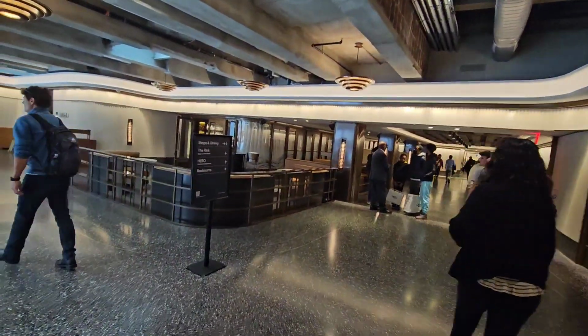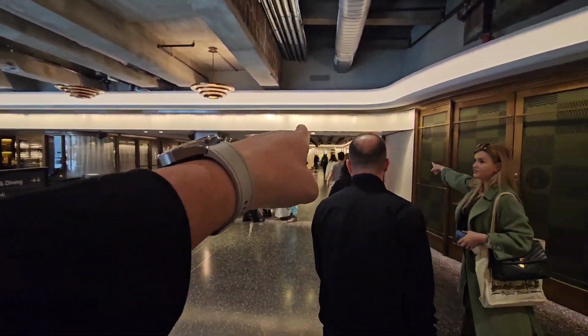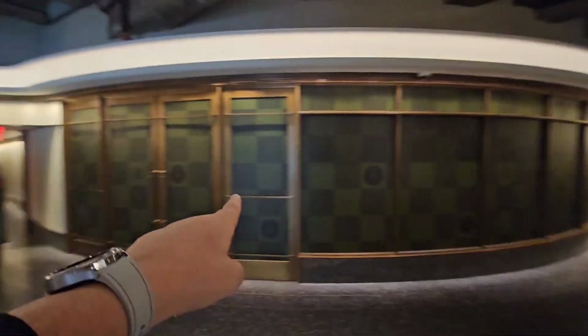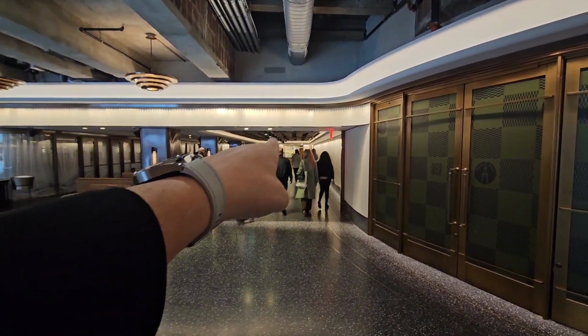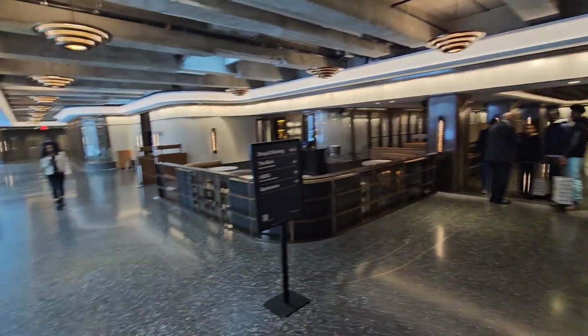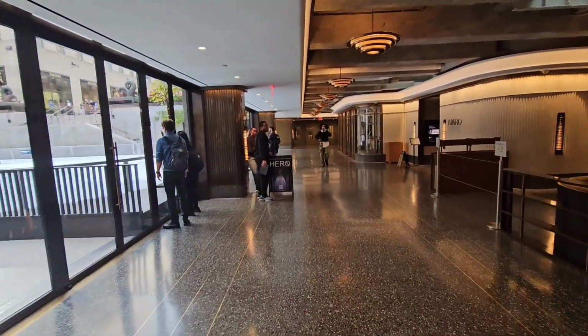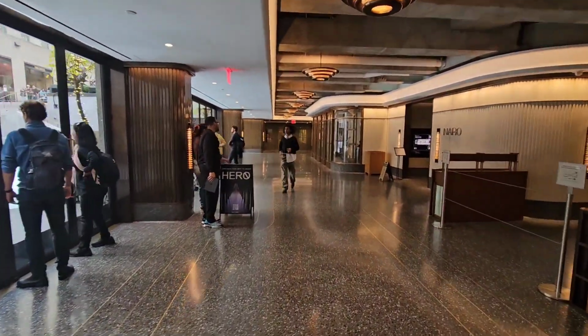It is huge. Last year we checked coats down that hallway, and then we ran them all the way to the back room back there. We're not doing that this year. This year we're literally checking right where we're standing. So it's going to be pretty amazing.